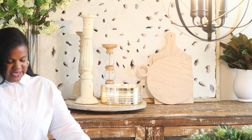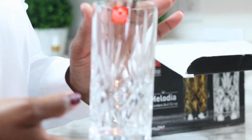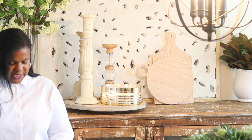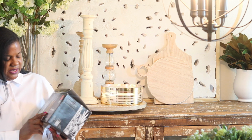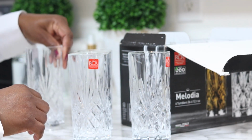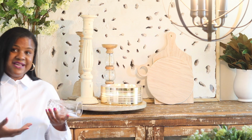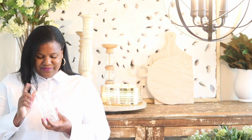They are in a set of 6. I like all of the cut crystal that it has. They are heavy. These I had to end up ordering online. They came from Wayfair, and this is the brand Melodia. They are a 12-ounce tumbler, and again, you can use them for everyday drinking glasses as I do, or you can use them for when company comes over. But again, I like the pretty things, and I like to share pretty things with my family and with my friends.